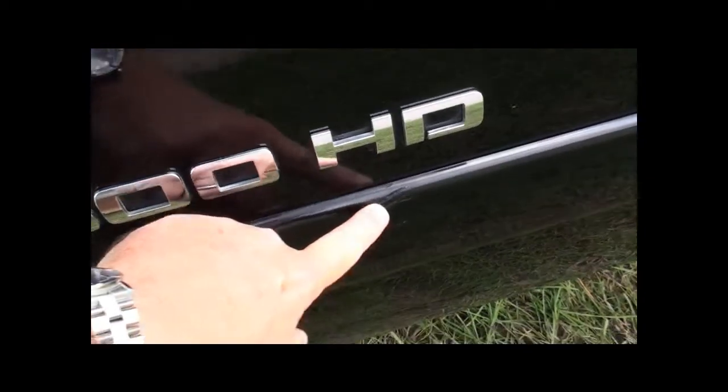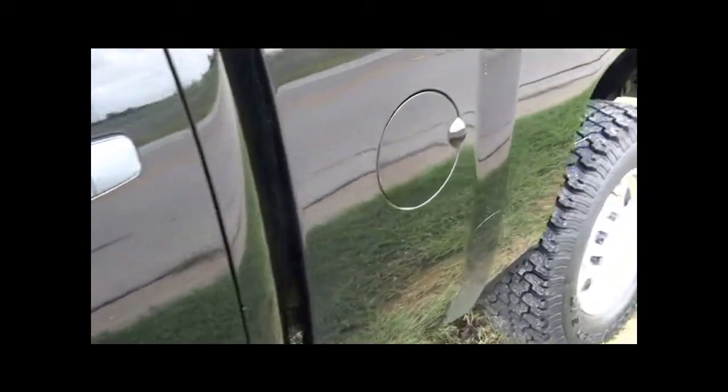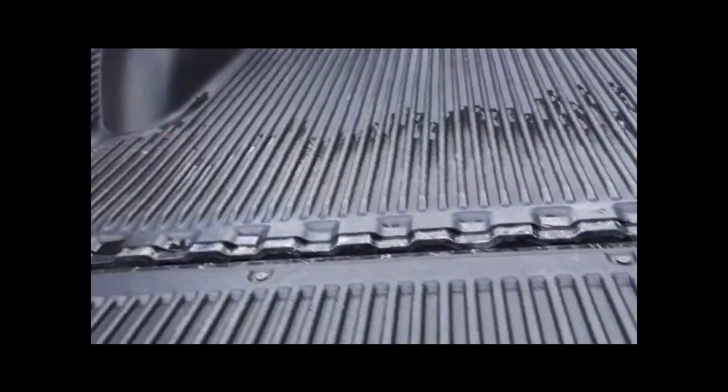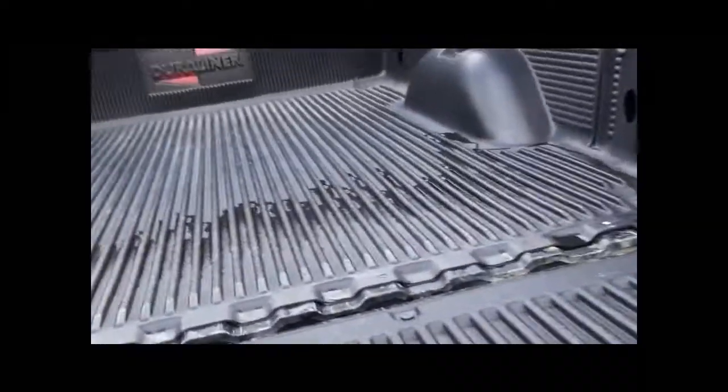It's got a little boo-boo right there on the molding. It does have a little scratch right in here. It's got your trailer brake mirror, I mean your trailer mirrors. Doesn't look to ever have a gooseneck on it. Sheet metal's in good shape. Got a Dura liner in it. Plenty of tread left on the tires.